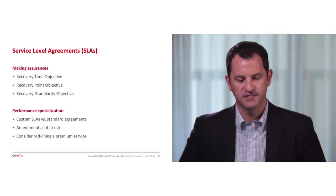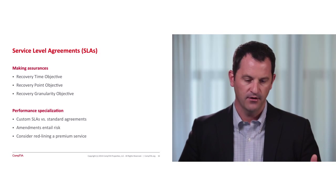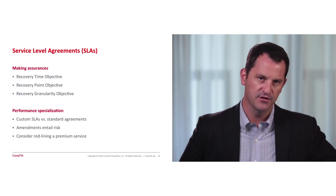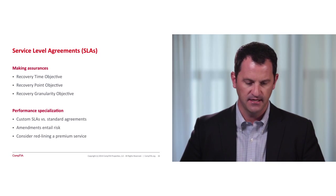You want to make your assurances. It goes back to the recovery time objective, which is how quickly can you recover, the recovery point objective, which is whether you can pick any point in time to recover back to, and then the granularity. These are assurances that should be baked into your SLAs.